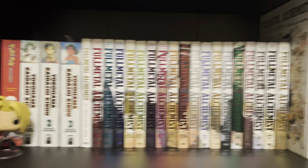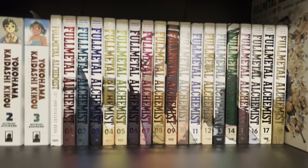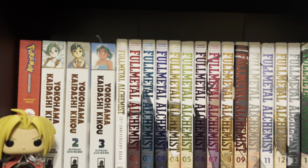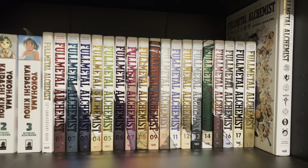I used to have the singles in the box set, but I ended up selling it because I wanted to pick up the perfect editions because they just look too good. As well as I was gonna be getting the art book and the 20th anniversary book soon, so I wanted it to all kind of match together, if that makes sense.